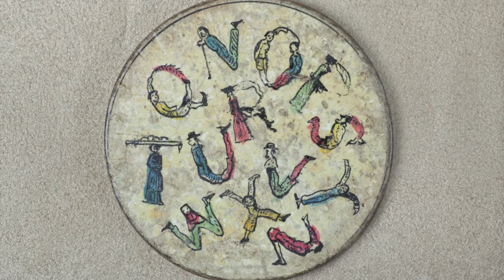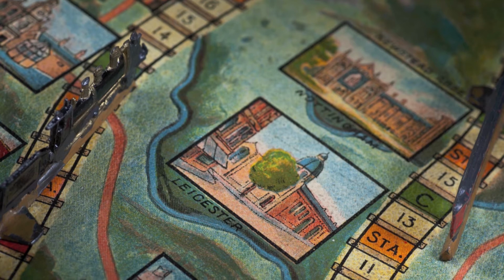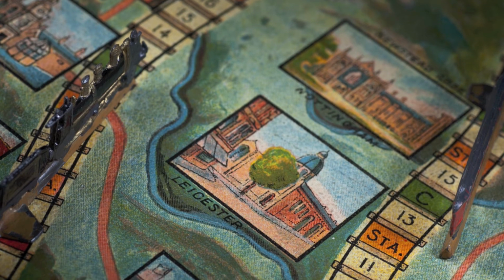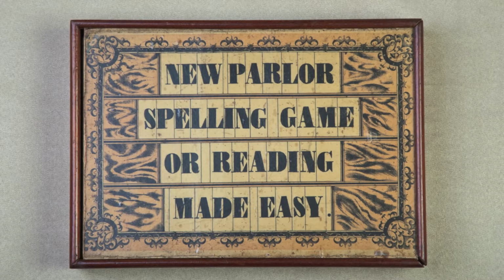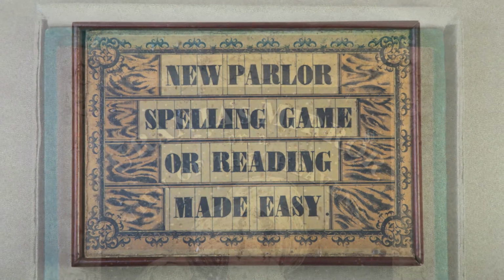This would be about 1845, 1850, early Victorian. Obviously trade was very much a facet of Victorian life. Brunel's Tunnel Under the Thames, the New Parlour spelling game, and this is Urania's Mirror.